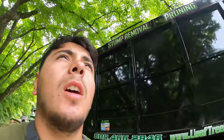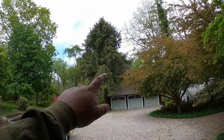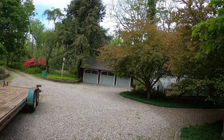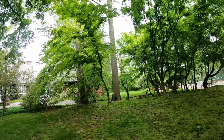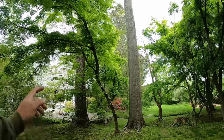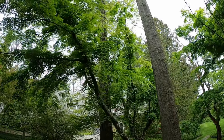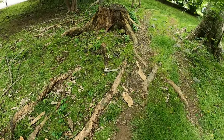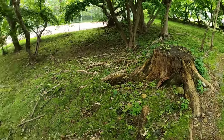I'm gonna show you guys a couple of the trees that we got to get done. We're taking down this pine tree, the tree right next to it, and then there's a couple more in the back. Taking down these two ash trees here, this one here and that one there, huge trees as well. And if we follow here, gotta do this horrible stump right here. It's gonna be a pain.